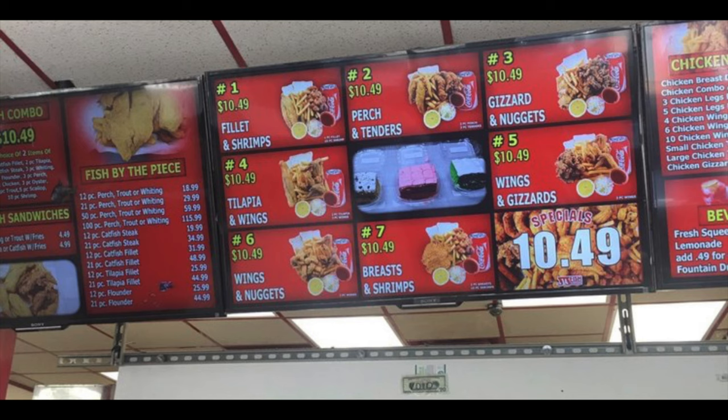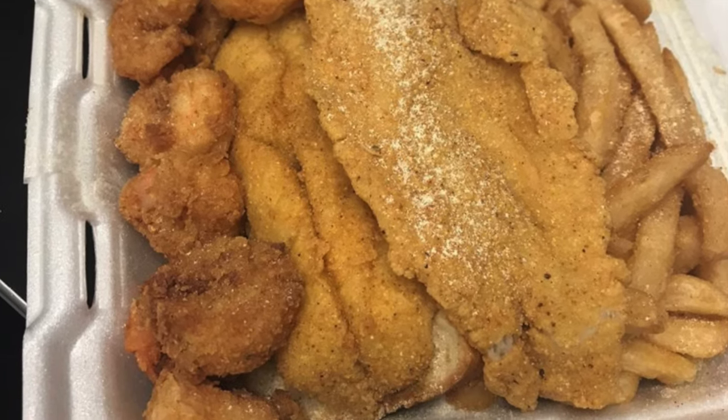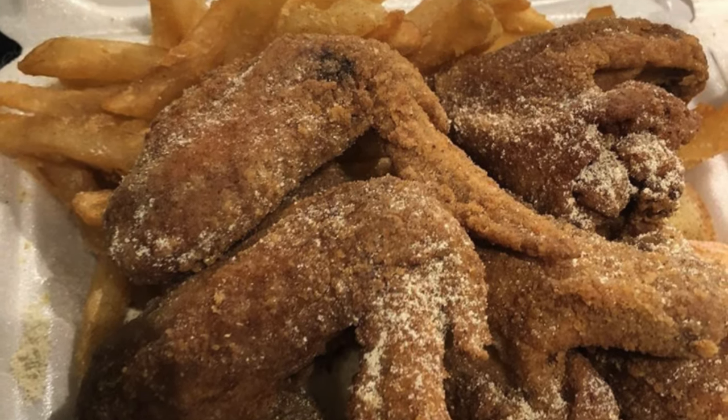And here's a quick look at their menu. I love their menu because you can do like a combination of things. So my favorite thing is the catfish and the shrimp, and I also love the wings, and their lemonade is so freaking good.